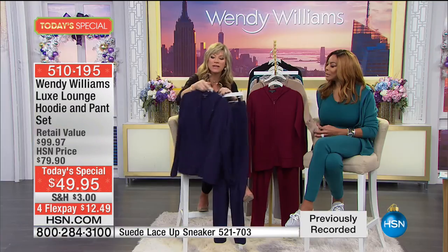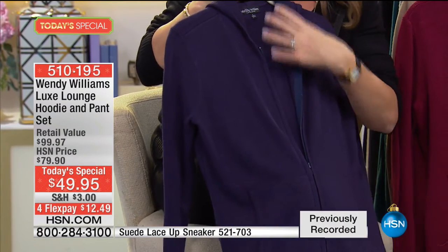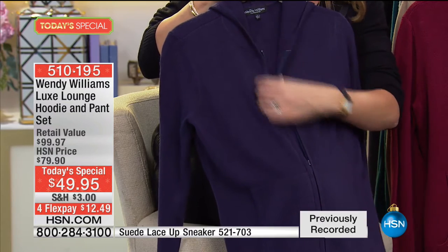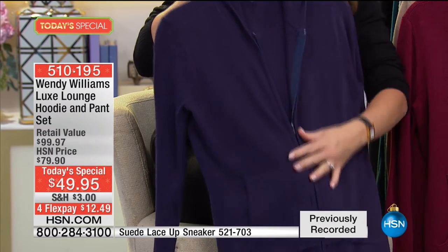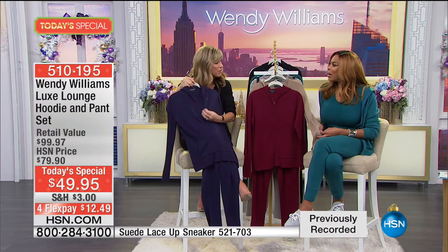You know what, Lisa? You brought up a good point. It is the perfect shade of navy. It's not too dark where it's almost black. But it does have that hint of purple to it, more of a purple than, I would say, a green. So it's the perfect shade. Sometimes they have that green undertone to a blue.